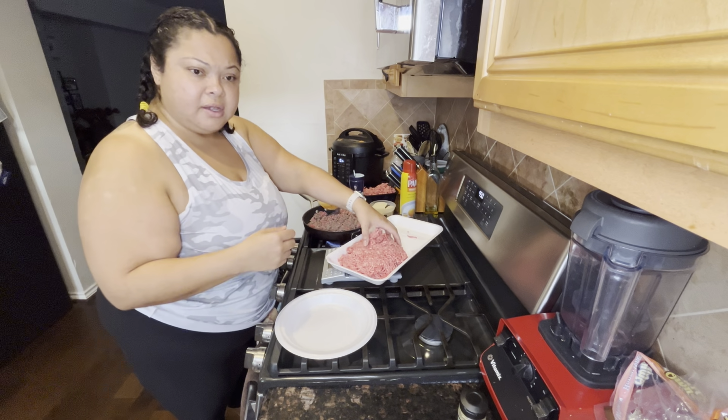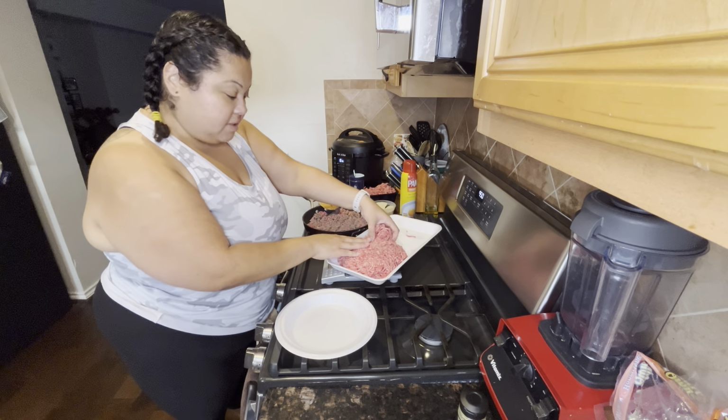I am going to be taking these off. I'm going to be taking it off in, let's just do 4 ounces. Let's make it easy on myself.